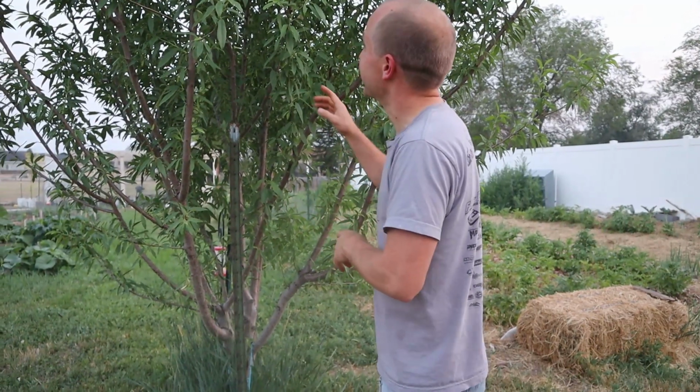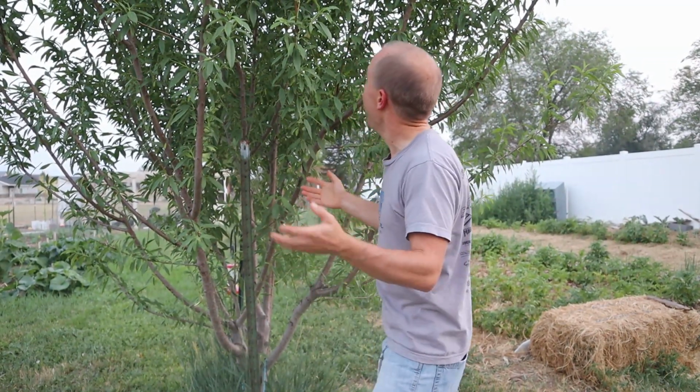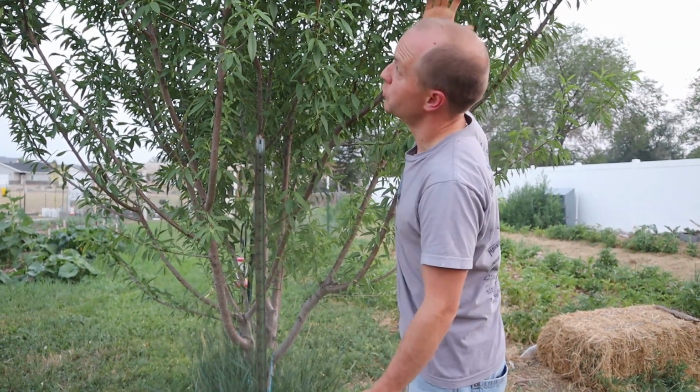The last tree that we're going to talk about is our almond tree. We visited a guy that had an almond tree, and he was actually picking almonds off of his tree not too far from where we live. I didn't know we could grow almonds, and I didn't know if this was going to produce. I was just looking at it as a nice shade tree, if nothing else.